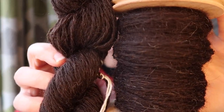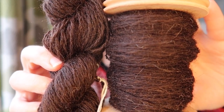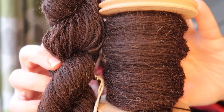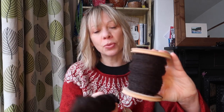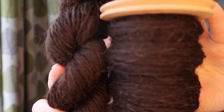So yes, this is the black Jacob, and it is really interesting because in some lights on the camera now it looks kind of a grey black colour. And then in other lights it looks quite brown. It's looking quite black today, but when I was spinning it up the other day in glorious sunshine, you could really see the brown tones coming through. So I think it'll be lovely to work with the grey and the white that I'm going for. So I'm hoping for a DK.